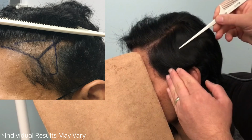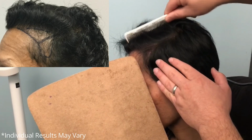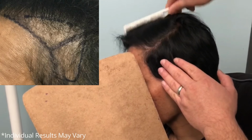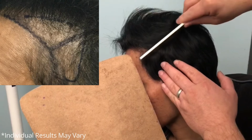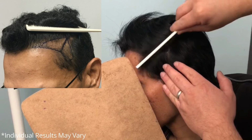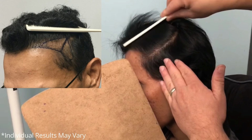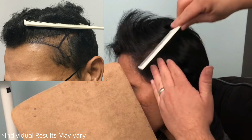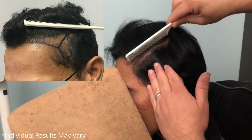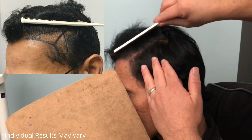I will be doing a comb through. We start from right here. I'm just gonna comb it up. See how thick that is. And you can see from the pictures previously how they could not get it as thick. See, these are really, really thick, very densely packed, using special instruments that I have developed to be able to really dense pack and place. And he had very thick hair, so very densely packed, very natural, great angle.